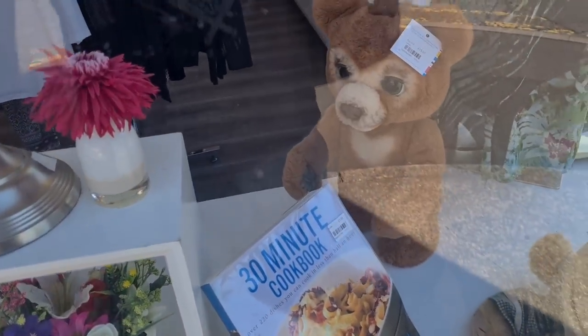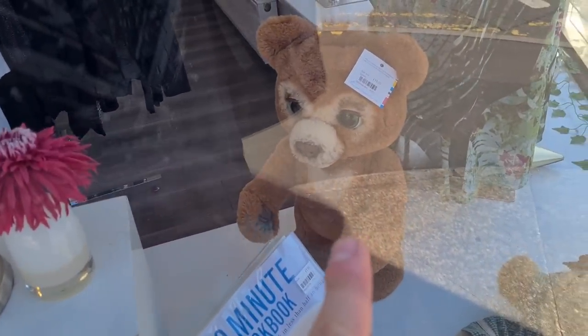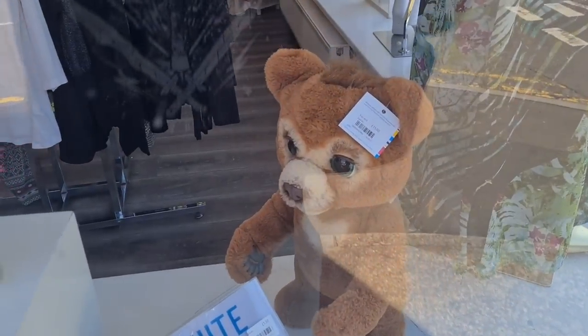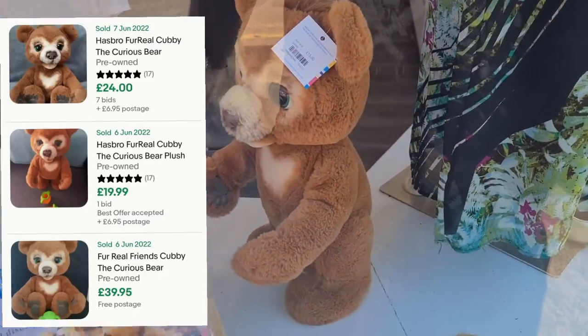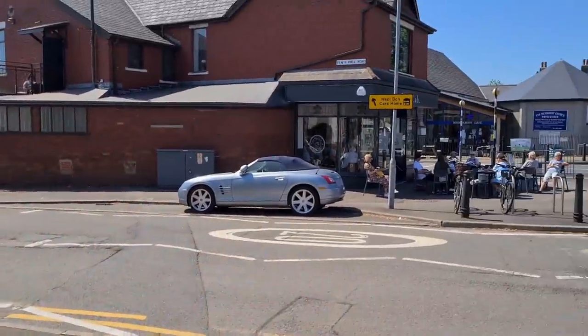And as we leave the shop, I've seen that in the window. That's a For Real Friends bear. His name's Cubby. £15 on the tag. That's not actually too bad, but he doesn't look to have any of his accessories. So I'm going to leave him and we're going to head across the road, grab a coffee.